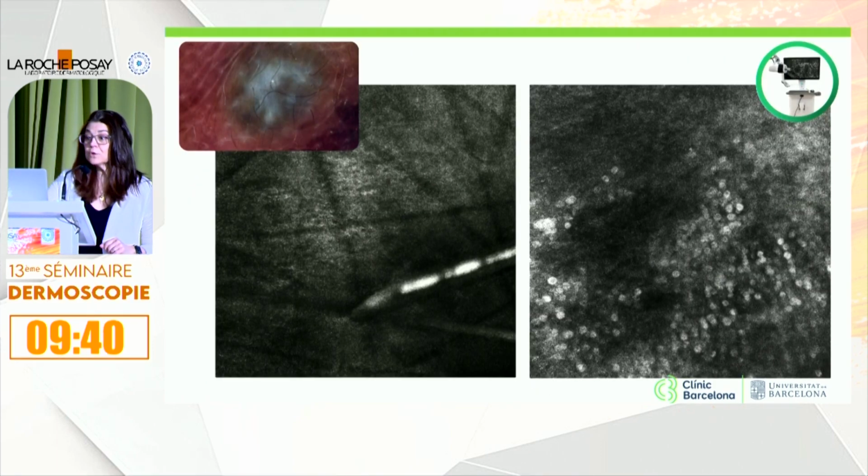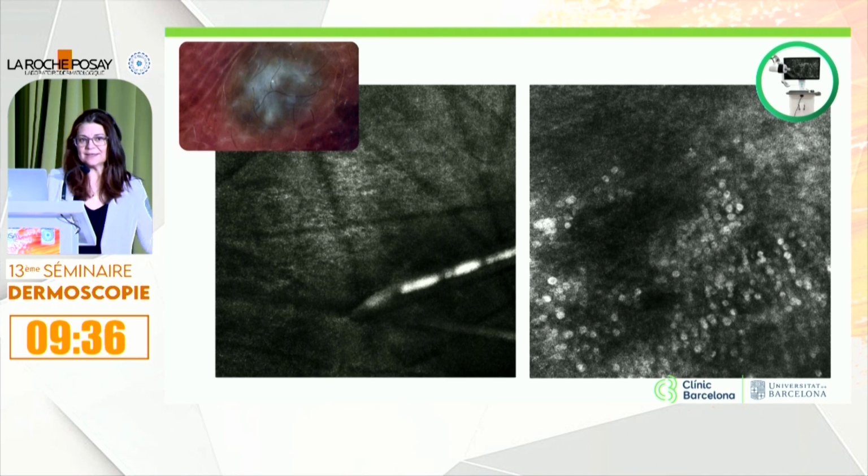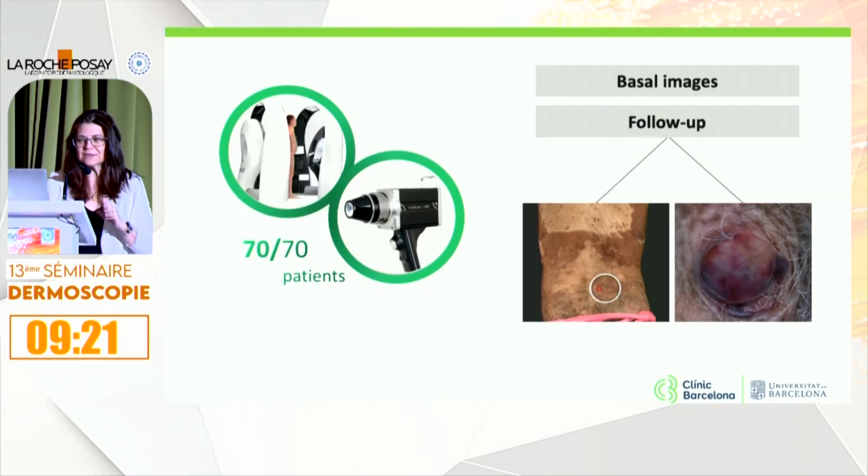With confocal, what we saw was just roundish cells, monomorphous roundish cells. We like it because they look more like nevocytes. But we cannot see deep. And again, we need to excise.